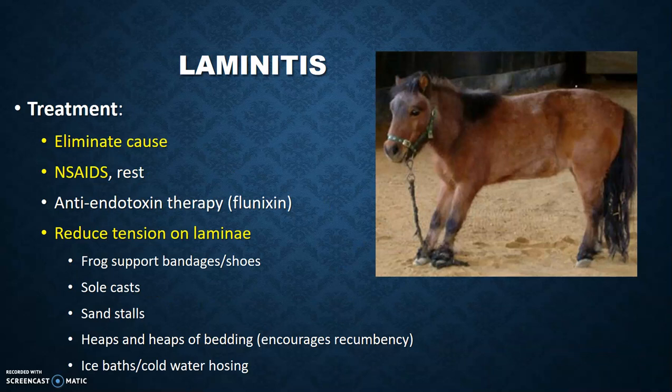Treatment: eliminate the cause, so if it's sugar, etc. Also, this can happen secondary to trauma, so if a horse fractures a leg on one side, the other leg taking all that extra weight can end up having a secondary weight-induced laminitis. NSAIDs to help with the pain, rest, endotoxin therapy, flunixin meglumine, or there's another drug called flunixin. Some people also will use DMSO.